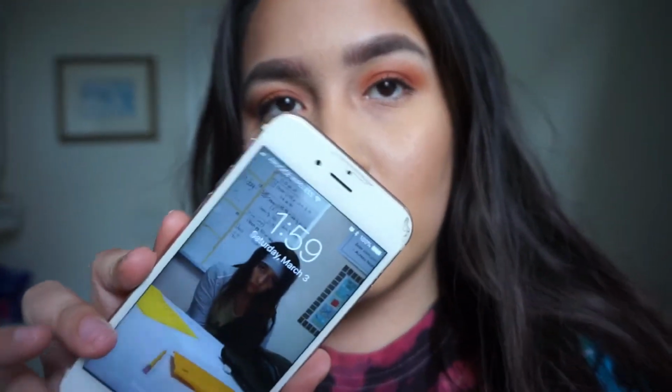Okay guys, so I'm doing a quick check-in. The last check-in was around 11, I think, and it's about to be 2. So basically it's been going pretty good with the foundation.